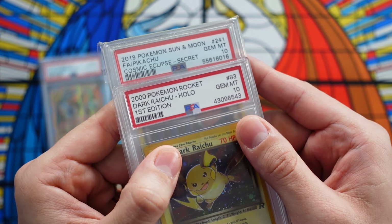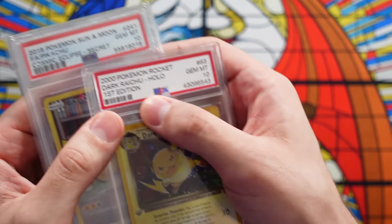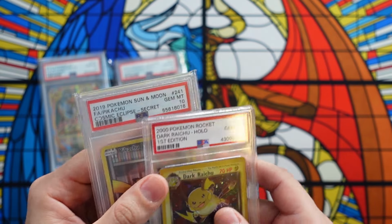It's very faint, but if you're looking at them in hand and really scrutinizing, you can totally tell that this one is completely missing that, and then the real true PSA slab does have that blue watermark on the background. So that is another thing to look out for.